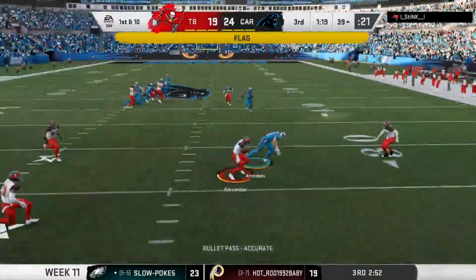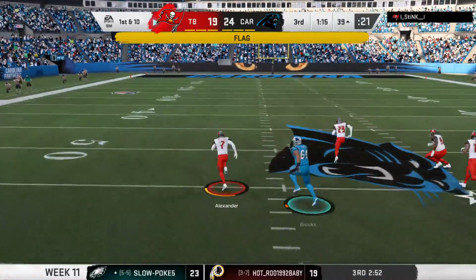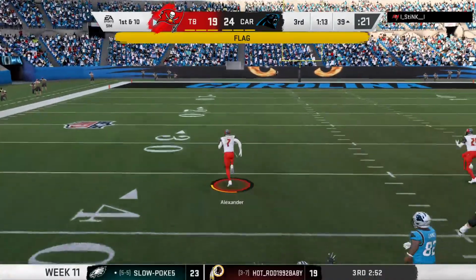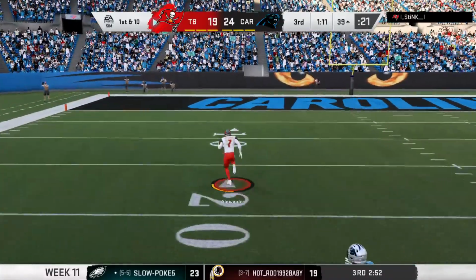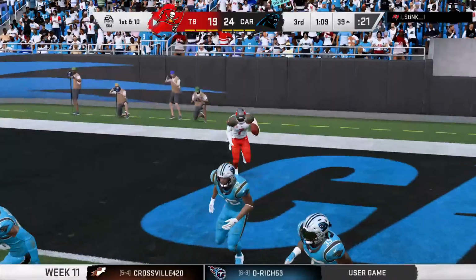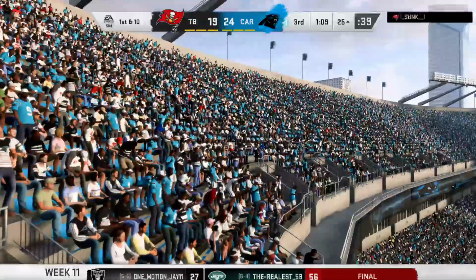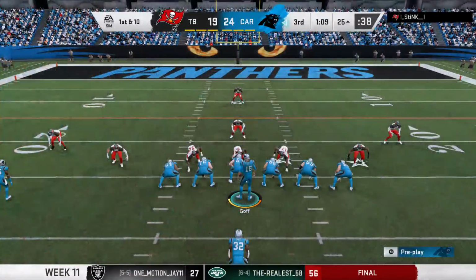Now a clash of bodies here, and it's intercepted. Picked off by Quan Alexander. He's at the 40. Past the 20. 10. And he'll take this into the end zone. Now, hold on here. We do have a flag down. So let's see what this is about.